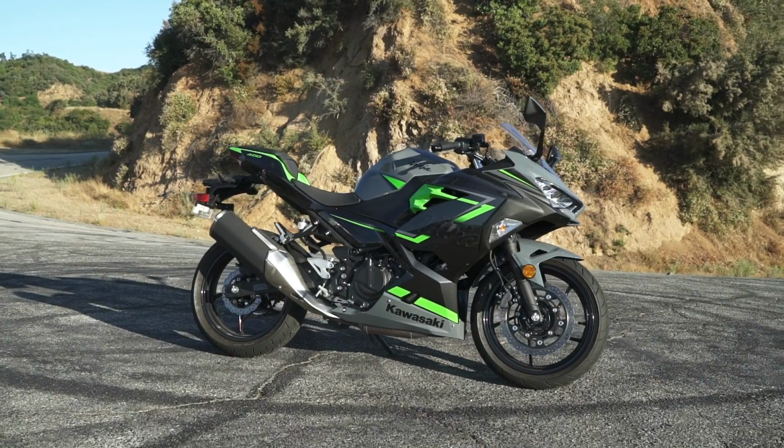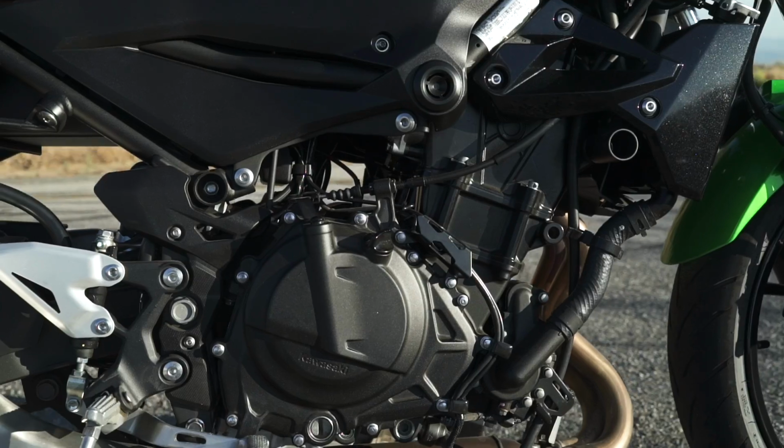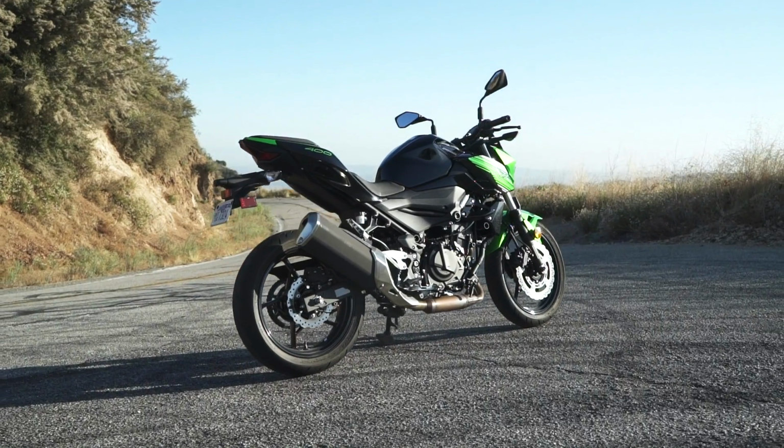We'll just start with introductions with these machines. Sure. On the left here, we've got Kawasaki's 2019 Ninja 400 ABS. This thing was introduced for the 2018 model year as a complete redesign, all new. Great entry-level sport bike from Kawasaki. To the right, we have Kawasaki's Z400 ABS. This was introduced as an all-new model for this year, 2019. And it expands Kawasaki's recently reintroduced Z line of street bikes.